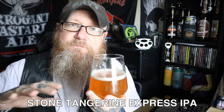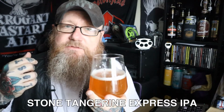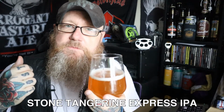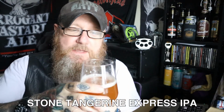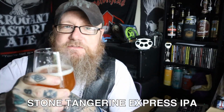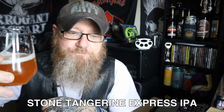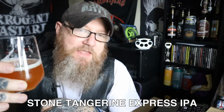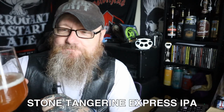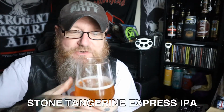I don't know the quantities they've put in, but the Azacca hops, and, you know, possibly even the Mosaic, is giving it that bitter lime and grapefruit citrusy finish on it. But in the mouth, it's all about the tangerine and the tropical fruit, the mango. It's lovely. Starts like a New England, finishes like a West Coast. Or starts like an East Coast and finishes like a West Coast. That's really nice, really interesting.